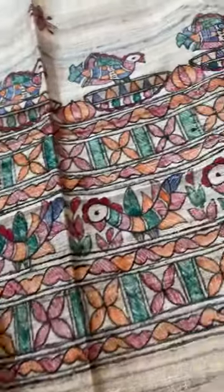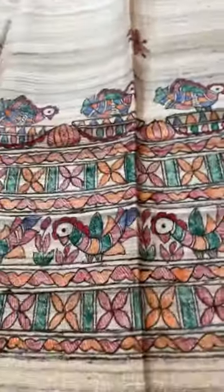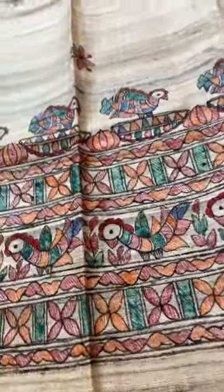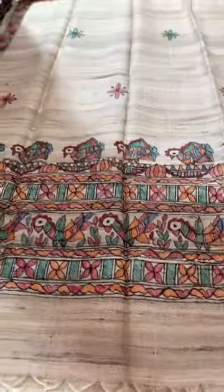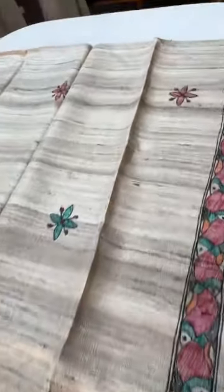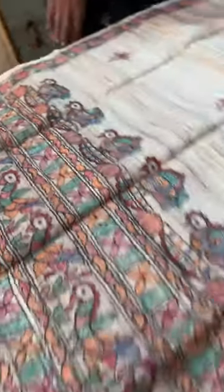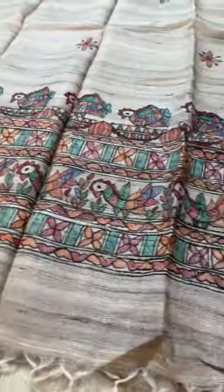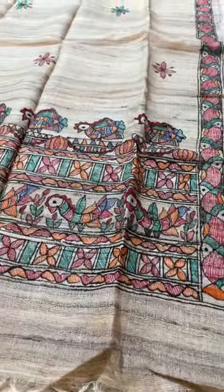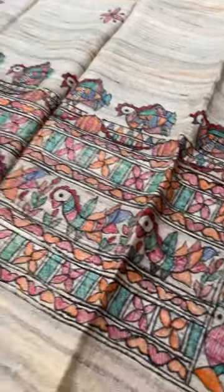This is Madhubani hand paint. This is the clear view of the stole. Madhubani hand painted pure tussar ghicha silk stole. This is the first design and the price for this is only rupees 2100 and the shipping charges will be extra and it will come with silk mark.